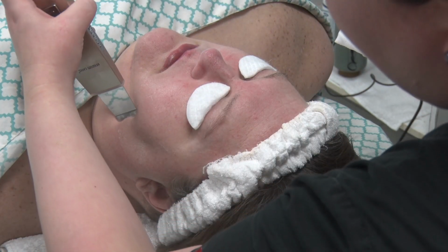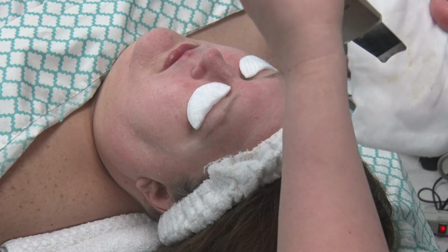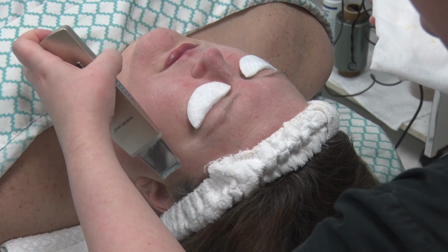Along with metal implants, it's important that your client does not have any metal jewelry on while we are performing this procedure.